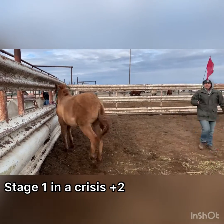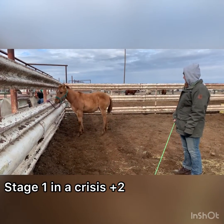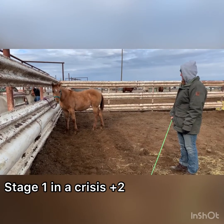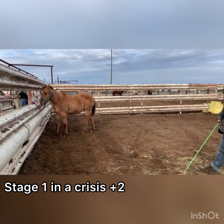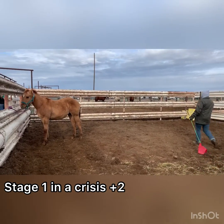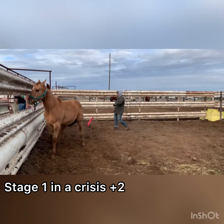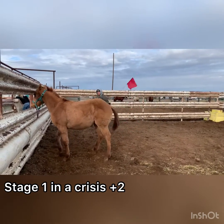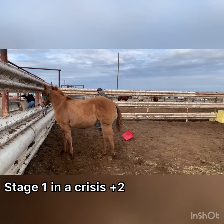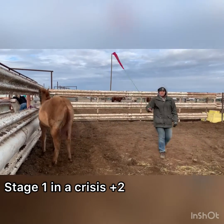Finally, we're doing stage 1 in a crisis, which I gave her a +2 in. This is where you flag the horse until they give you stage 1. This is to really work on if they are in a crisis that they should turn towards you and still respond to the pressure and understand that the crisis will stop if they do.